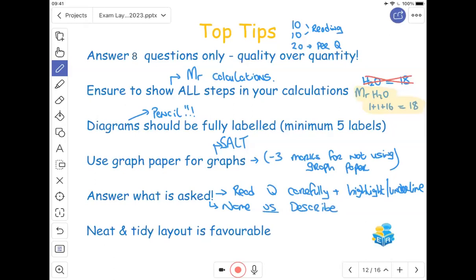And what I would also say with you in a question is divide the number of marks in the question by 3. This will tell you how many pieces of information you need. So for example, a 15-mark question would need at least 5 points. A 12-mark question would need at least 4 points.